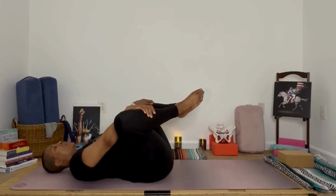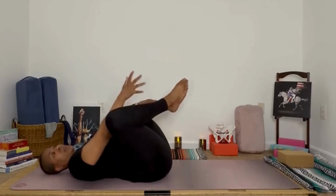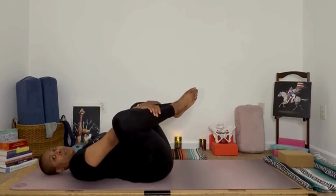You may feel the pelvic floor release. It may feel really good. It almost may feel like something may come out, like a little bit of liquid or a little bit of solid, but we know that's not going to happen because we have control. But when you release your pelvic floor, when you really let it go, that's sometimes the sensation that you'll get.